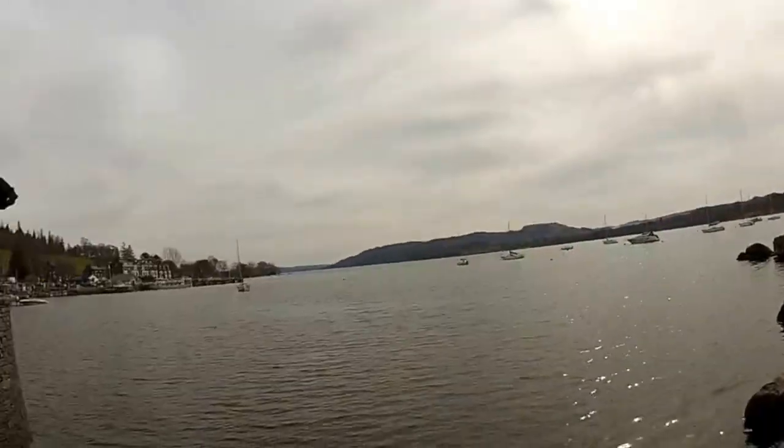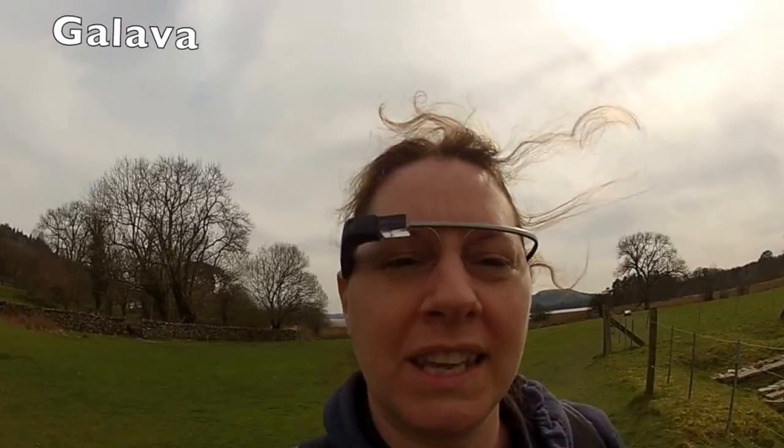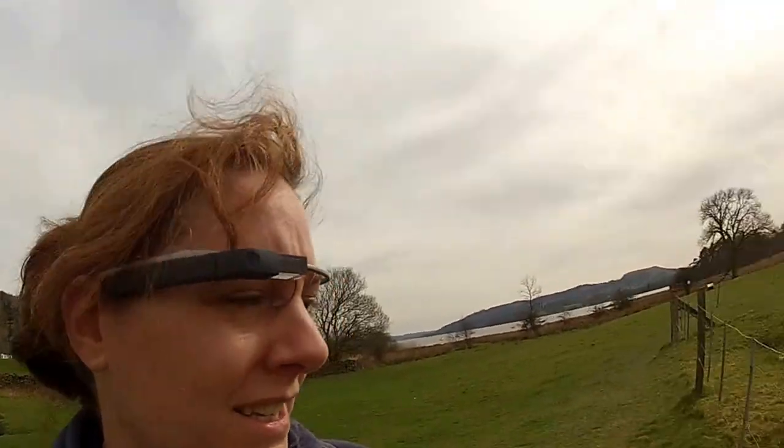Today I'm here on the beautiful Lake Windermere with Isla, and we are just in a place called Waterhead. It's close to Ambleside. This is Lake Windermere here. It's quite popular today. And we're just off to Galava, which is a Roman fortress built in the 1st or 2nd century. And right here we have the main gate.